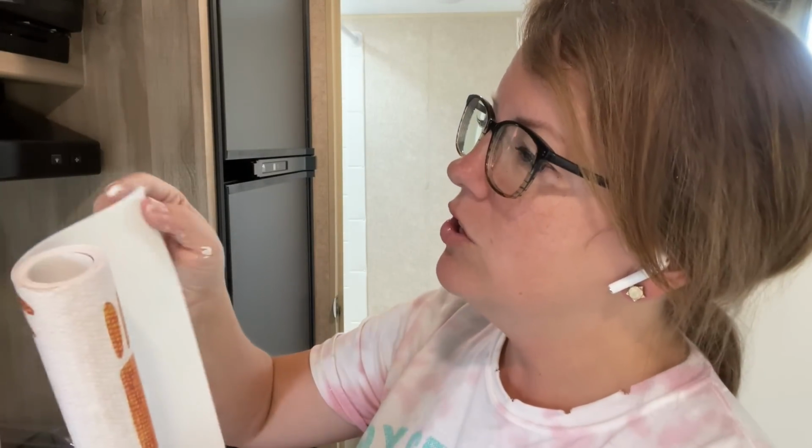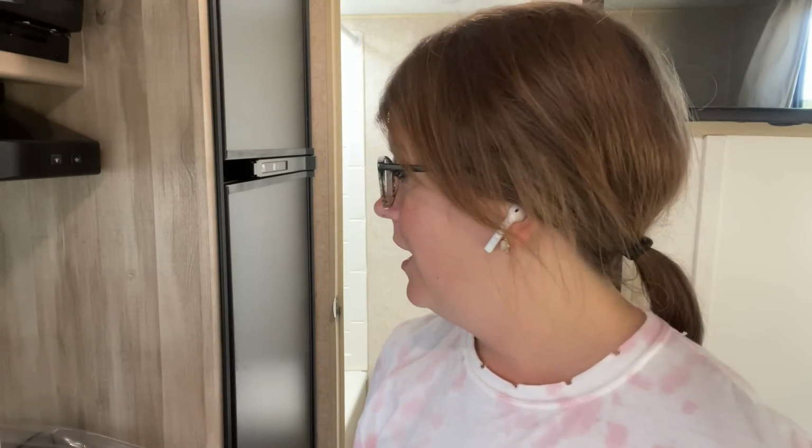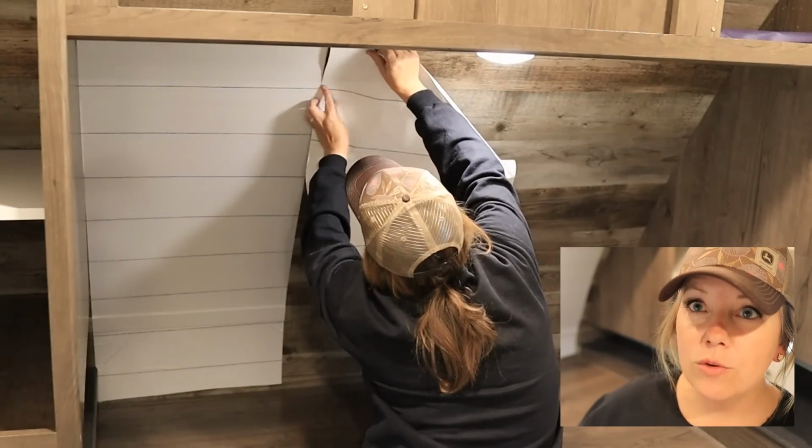Oh my goodness. Are you joking me? I thought this was the wallpaper that you just peel off the back. Pre-pasted, removable, smooth wallpaper. Yeah, it's removable, but I don't want to do all the get it wet, and I'm so annoyed right now. I thought when I was looking at this, it was from a store on Amazon that had the type with the sticky back like I did in our other camper. I'm thoroughly annoyed right now. That is so frustrating.